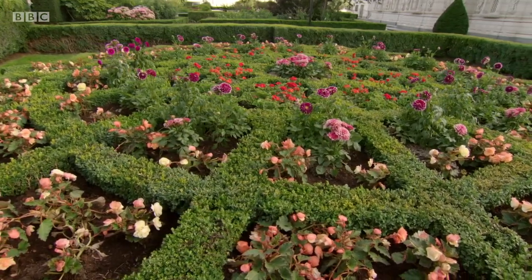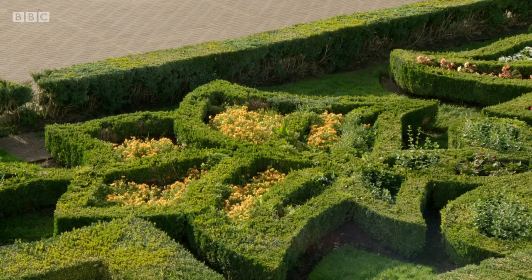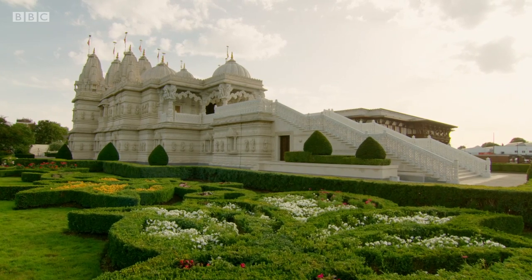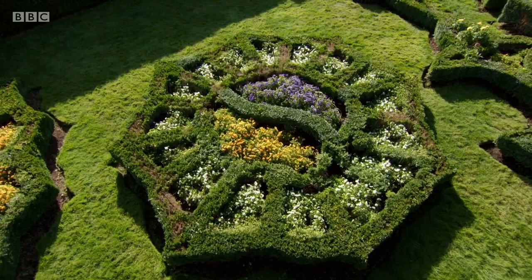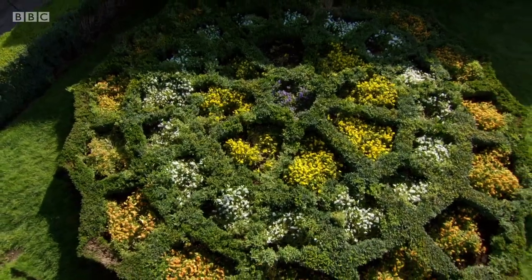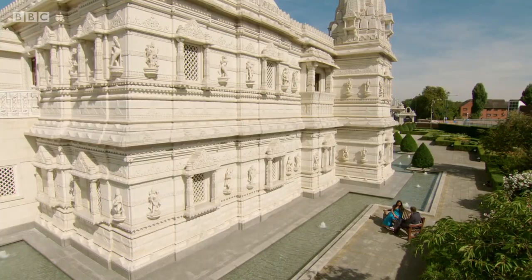Nature is such an important part of Hinduism, and one of the great things about this garden is it's a perfect blend of East and West. It's classically Western in its parterre style, but it's also traditionally Indian as well in some of the designs that we have. You'll have noticed some Indian motifs in the garden. One of those is a lotus flower. The lotus flower is really important, isn't it?